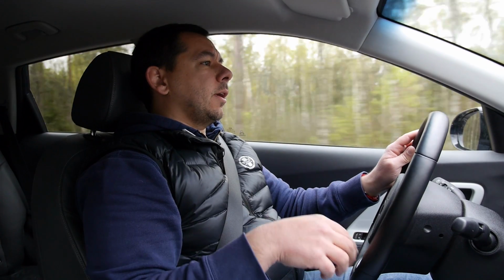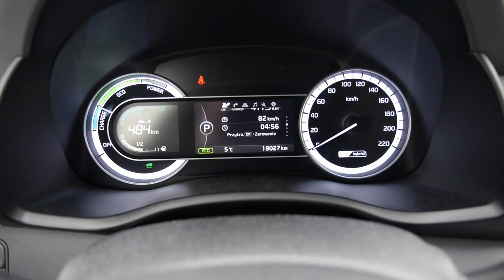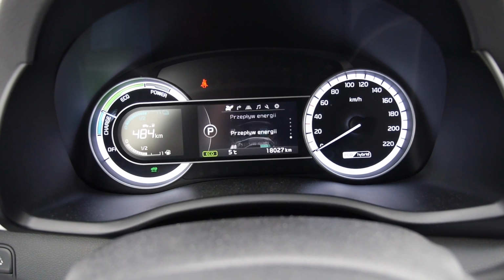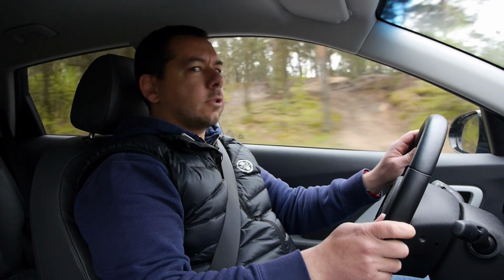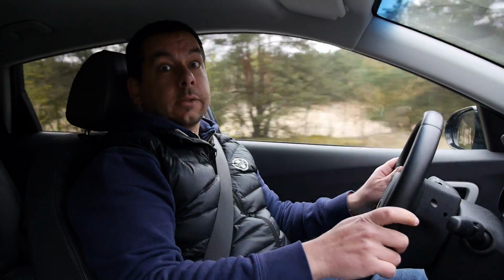Another irritating thing is lack of normal rev counter. There's an echo indicator, which under normal circumstances is what you want in a hybrid car. However, I drove this car in the mountains and I wanted to brake using the engine rather than just using the normal brakes so as not to overheat them. But I couldn't shift down fast enough without seeing the revs.